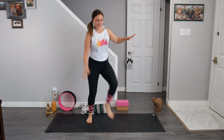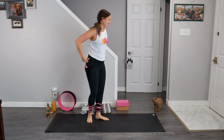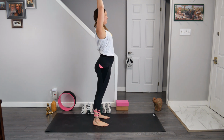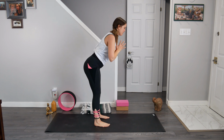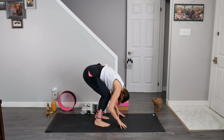And we are here for 5, 4, 3, 2, and 1. Great work. Let's all inhale together as we send our hands up and overhead towards the sky. And then on our exhale, hands come to the heart in prayer position, and we just slice it on down through the middle, coming into a forward fold, bending our knees quite generously here.